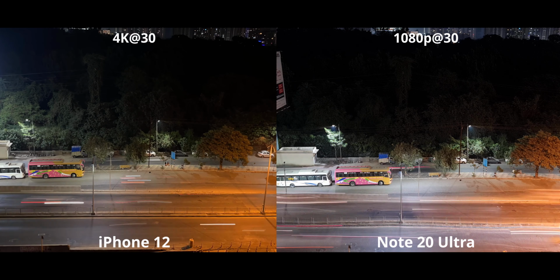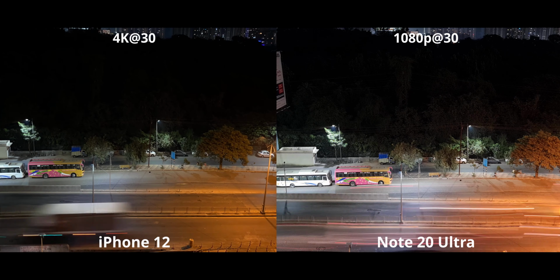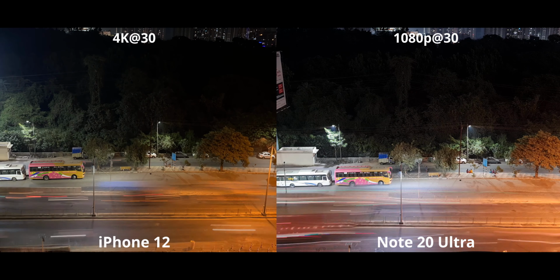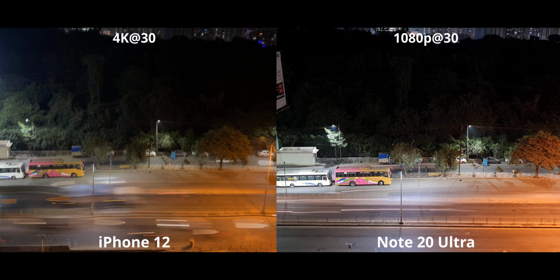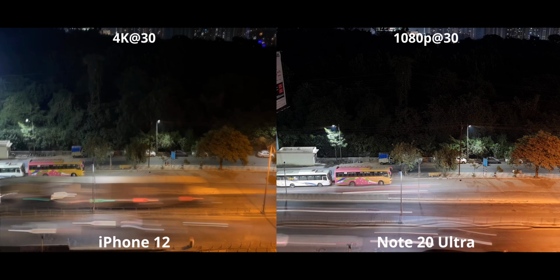We get 4K 30 for the iPhone's time-lapse, while the Note is stuck at 1080p. I honestly don't know why, because time lapses are very processing friendly and 4K is clearly possible on the Note, but nonetheless I do think that both look absolutely incredible and gorgeous overall, and you shouldn't have any problems whatsoever when it comes to night mode time lapses on either of these.